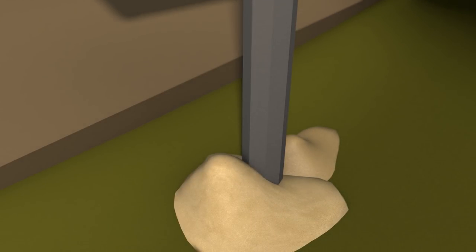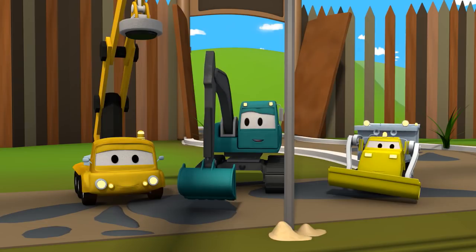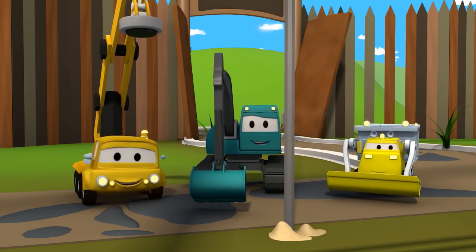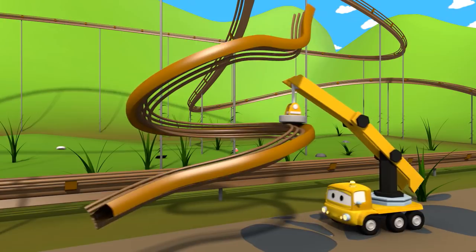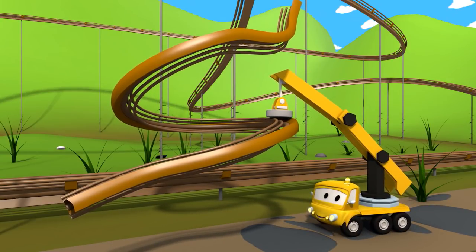Great. That's the first job done. Now you'll need to replace that broken track. You've got a special piece of track to add to the roller coaster? Cool. A loop. That's going to be such fun to ride on.